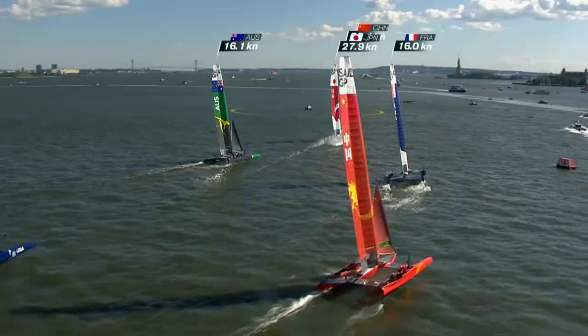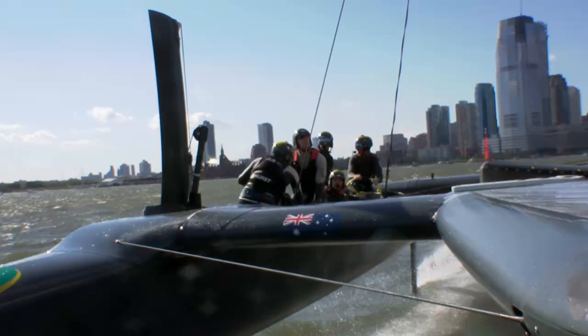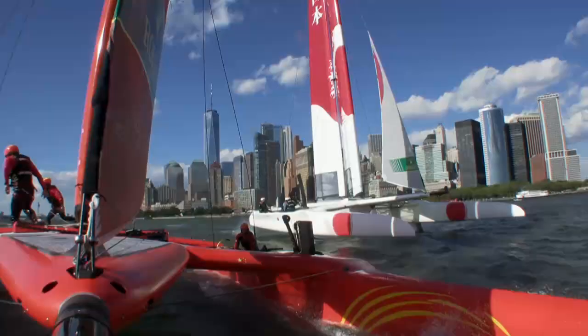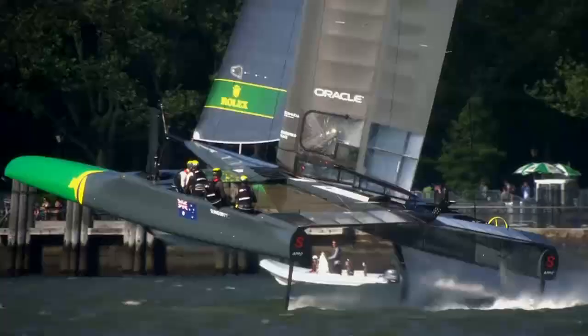France are nearly going to go over. They need to save that. Competing in the shadow of one of the world's most iconic skylines is like racing an F1 car around the tight streets of Monaco, as the F50s react to the sudden surges and shutdowns in wind strength. Australia's got hit by a massive gust. That's very dangerous. Bow goes right down.